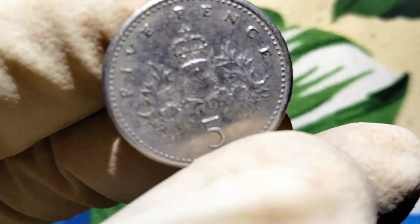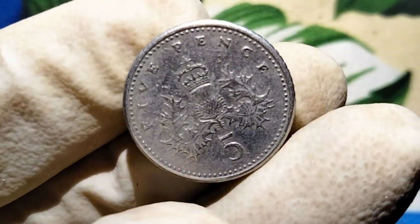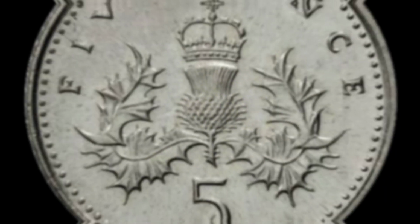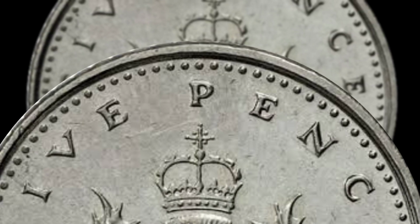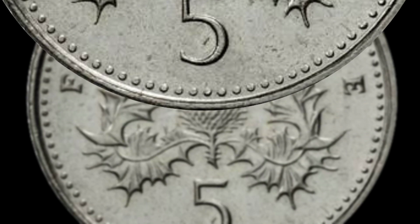If you're interested in the history of the coin or its design details, I can provide more information in that regard. However, if you're looking for information on the specific value of your coin, I recommend checking with a reputable coin dealer or numismatist, as the value can vary based on factors like condition and rarity.